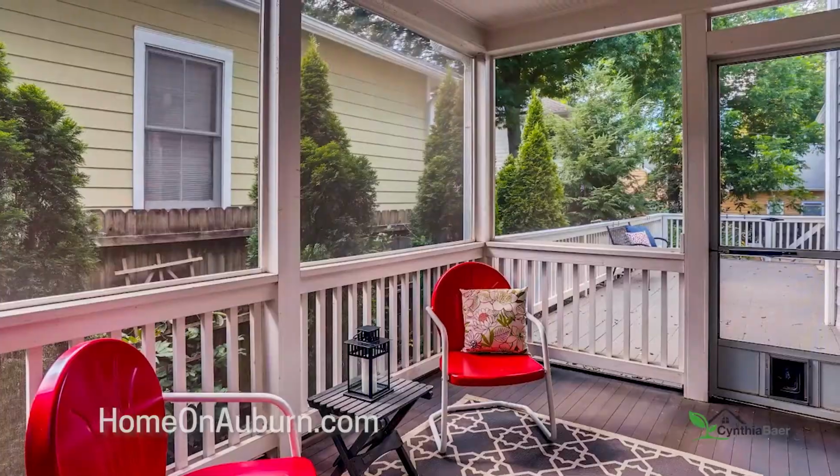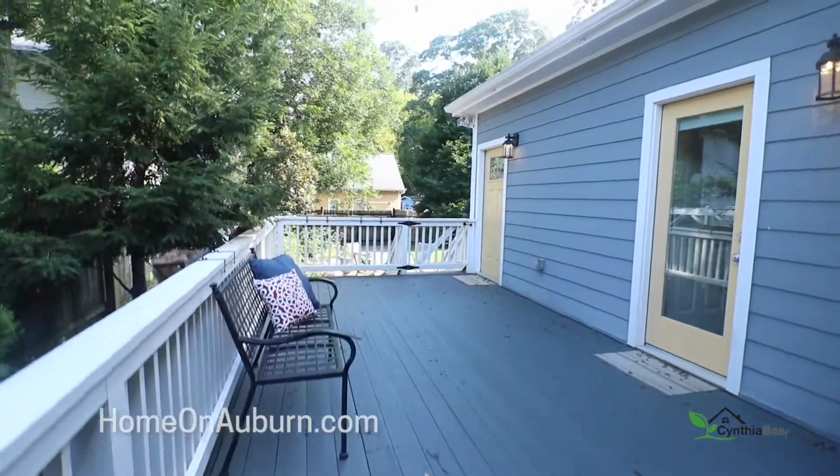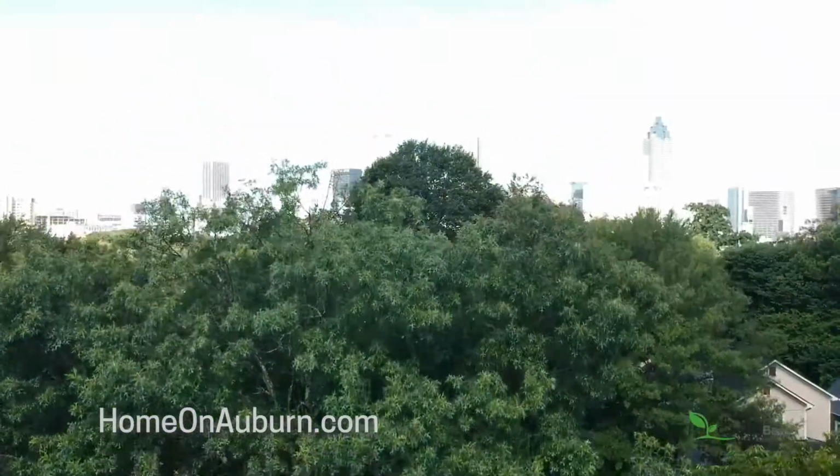In addition to having a screen porch, a covered front porch, a huge side deck, and even some patio space, it's really perfect for entertaining. And I'll tell you a secret. In the winter, you have the most amazing skyline view of the city.